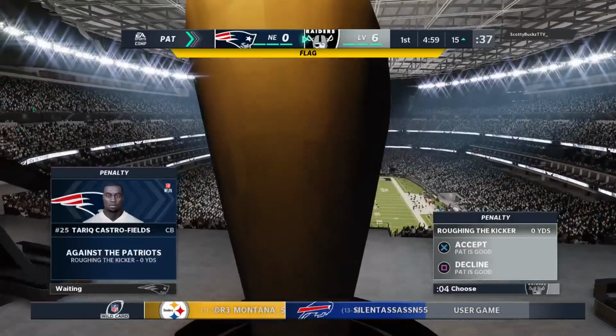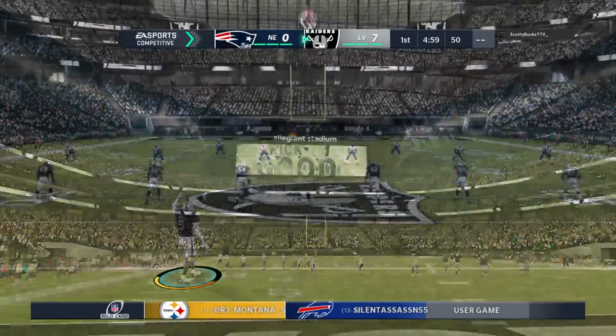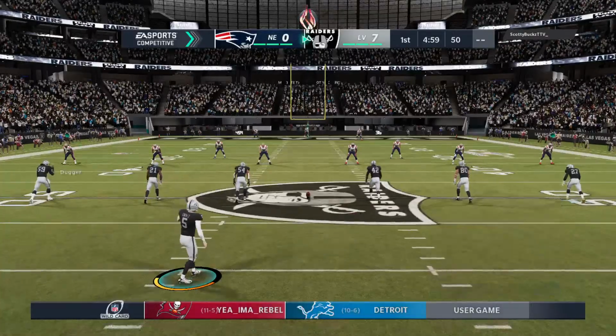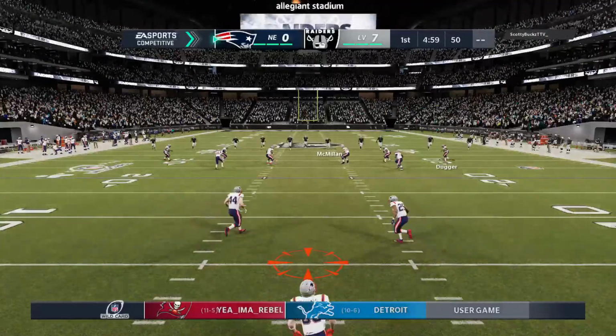And we're talking about setting a tone in any game, right? The first points of the ball game. How about during the playoffs? Vitally important, and they've done that in this one. After the roughing penalty on the PAT, they'll kick off from 15 yards further upfield.